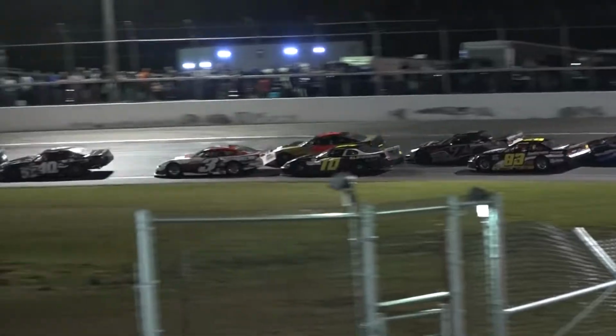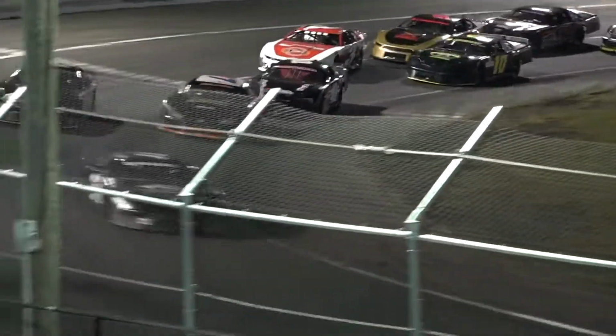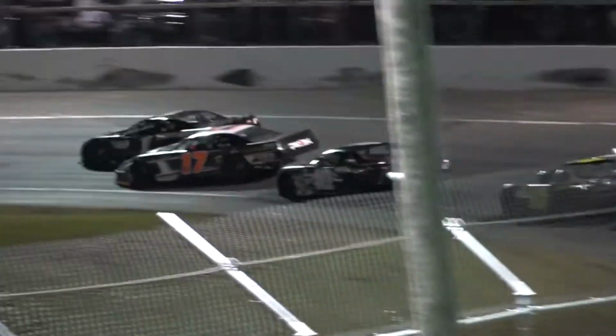And Rose has to worry about the 17 of Jason Palmer, who's wrestled the 3rd spot away from Mike Mitchell. Palmer is trying to get the nose of that 17 machine underneath the 1 of Rose as he crosses the line into the 1. He's about halfway there, Kevin. Sideways through turns 1 and 2 goes the 17 of Palmer. He gathers it back in, but loses a whole lot of momentum. Rose settles in to the number 2 spot.